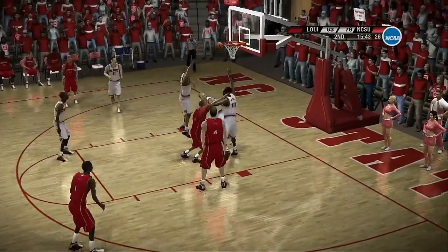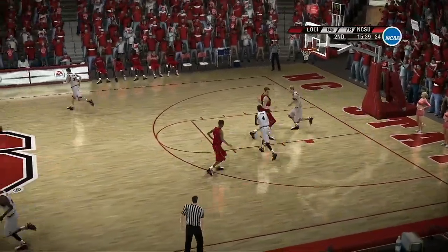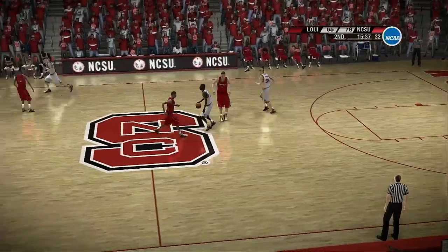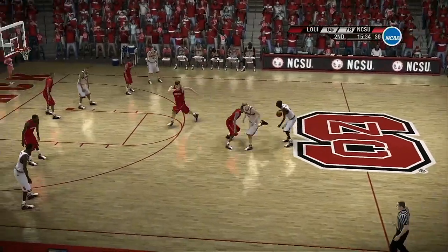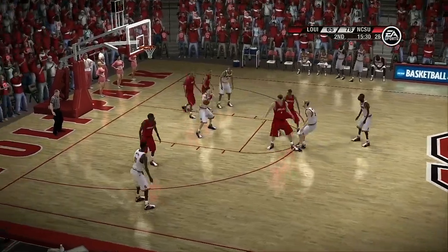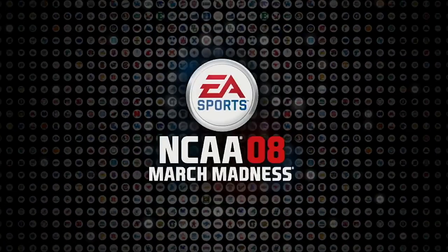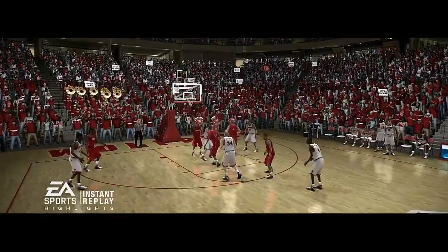This is what you're supposed to do down low, is go up strong. I tell you, that was great post play. Clinic 101 on how to explode to the goal. Working around the perimeter. Gave it up. Entry pass in the paint. Puts it up, looking for contact. Let's take a second look.